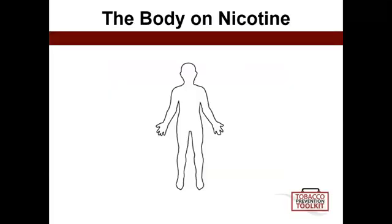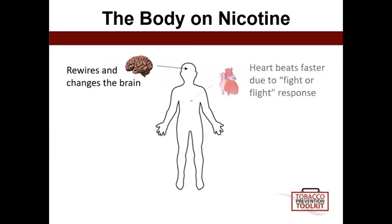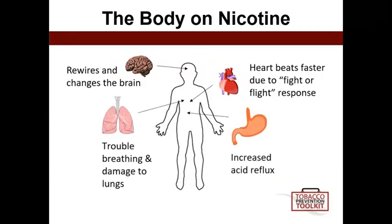Nicotine doesn't just have an effect on your brain, since there are acetylcholine receptors all over your body. For example, using nicotine can make your heart beat faster because it activates your fight or flight response. Nicotine salts e-liquids produce a faster heart rate than other non-nicotine salt e-liquids. Outside of all the chemicals and toxins already in pod-based e-cigarettes, nicotine can independently cause trouble breathing and damage to the lungs. Nicotine can also cause increased acid reflux. Last but not least, nicotine can negatively impact your reproductive organs.